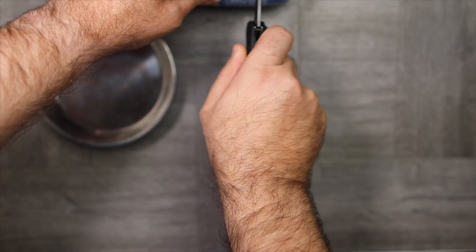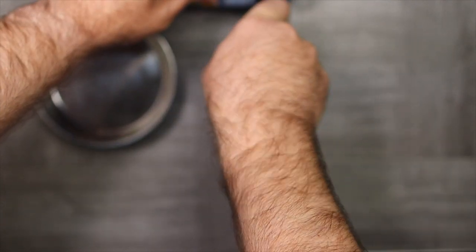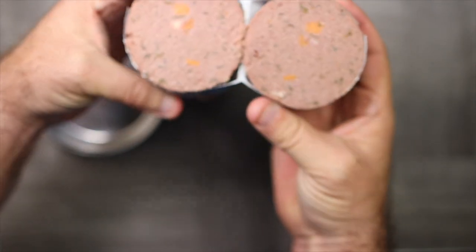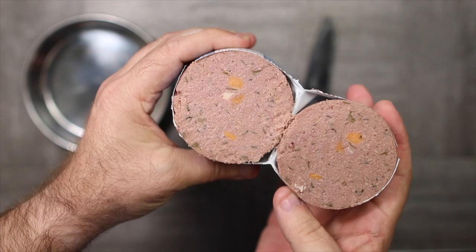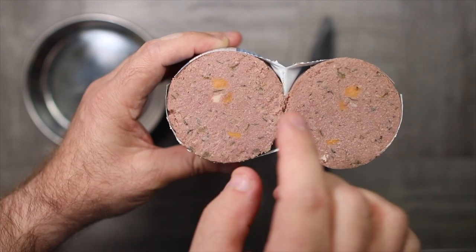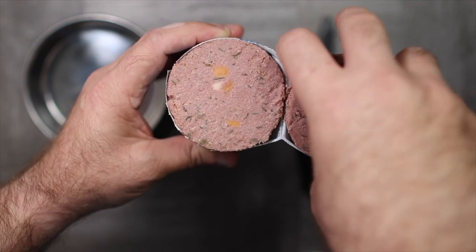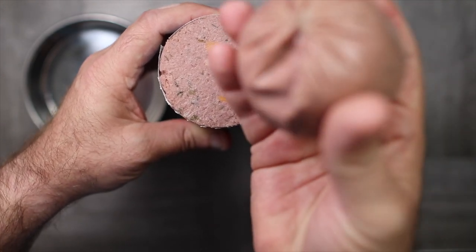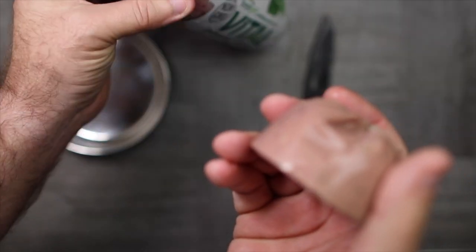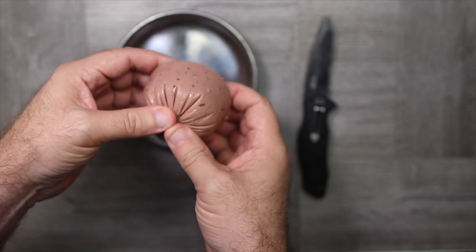Let's just cut one of these off. That's actually pretty impressive. So you can see here after opening, it's soft and palatable. It's almost like a mixture of a wet and a dry food, which is pretty cool. It really looks like a salami, to be honest. So here's what this looks like. Let's go ahead and just break it up.